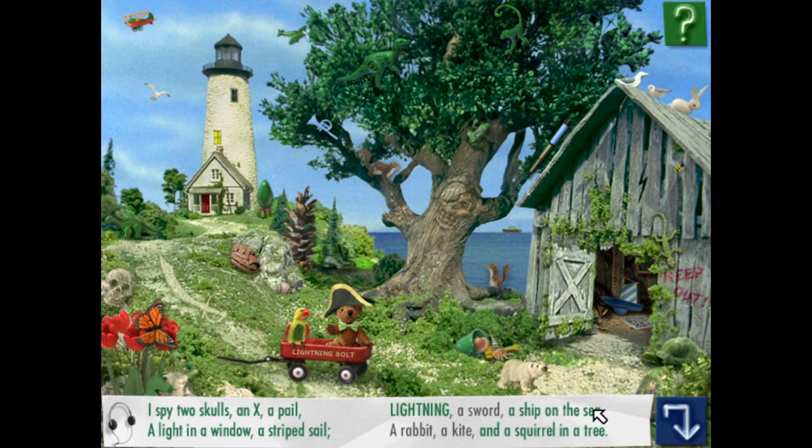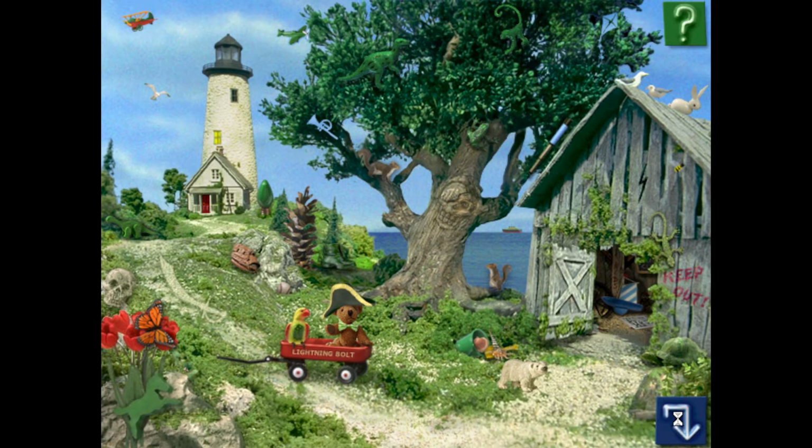Pail. A pail. A rabbit. Hey, we've seen that rabbit. That was in the rabbit. Wheelbarrow. A sword. And a kite. A squirrel in a tree. There we go. Oh, that one's kind of subtle. A kite. I don't remember this screen very much. Okay.